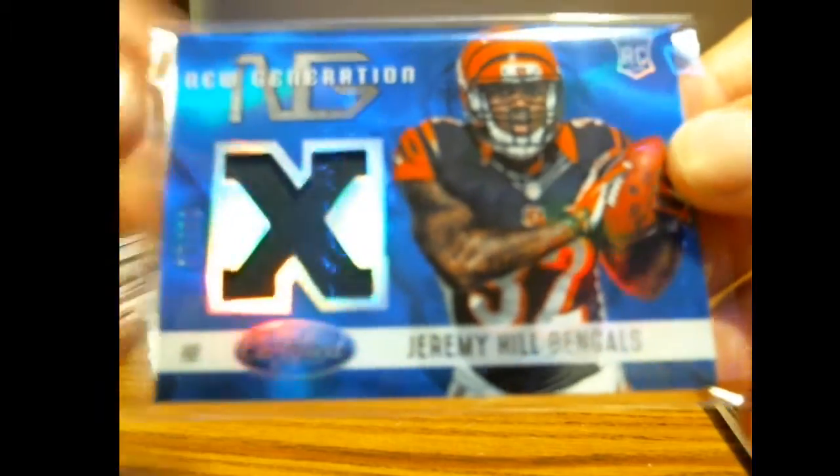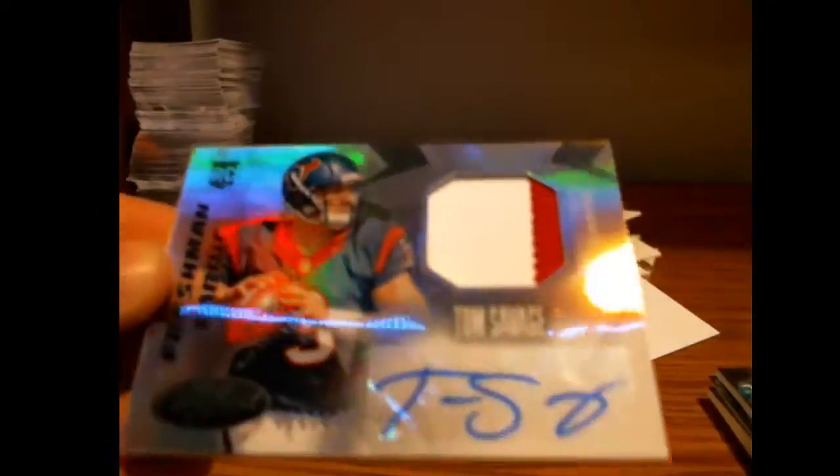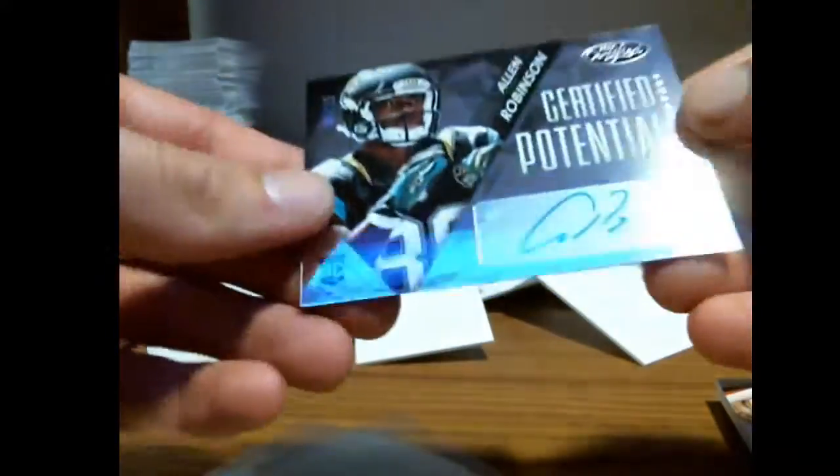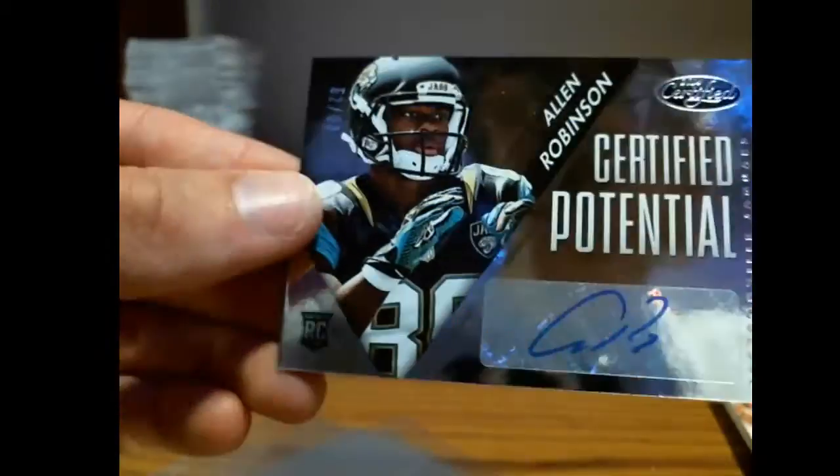A couple teams had three or four hits. And then we had Houston Texans. Let me just get another couple of sleeves here. There might have been a Raiders hit. I can't remember exactly, though. It would have been towards the front. Had Texans, Tom Savage. We had Jordan Matthews. New generation. But overall, I'd say a really nice case. We had some more points. Had Allen Robinson at a 99 for the Jaguars.